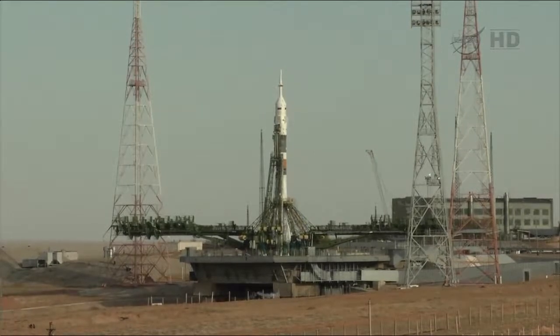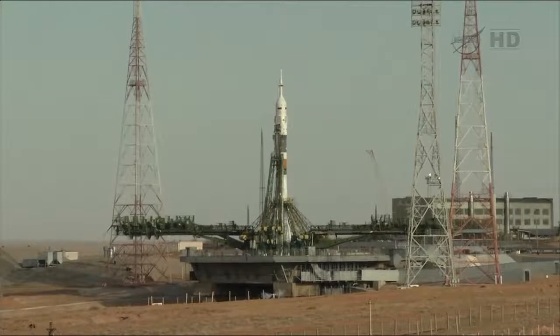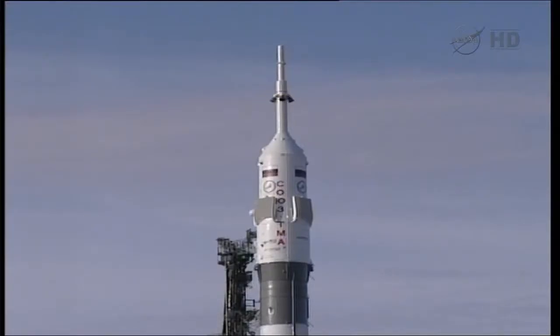T-minus 1 minute and counting. The vehicle is now on internal power, and we have auto sequence start. Kazbek, how is everything on board? Everything is fine. We're ready for launch.